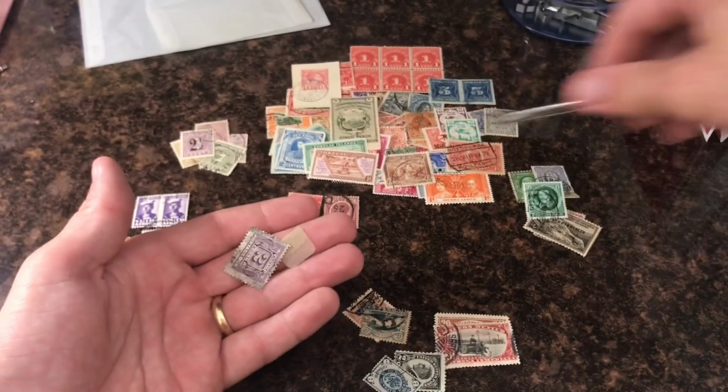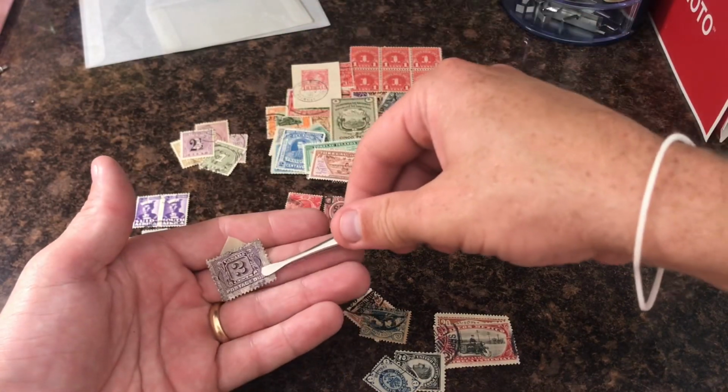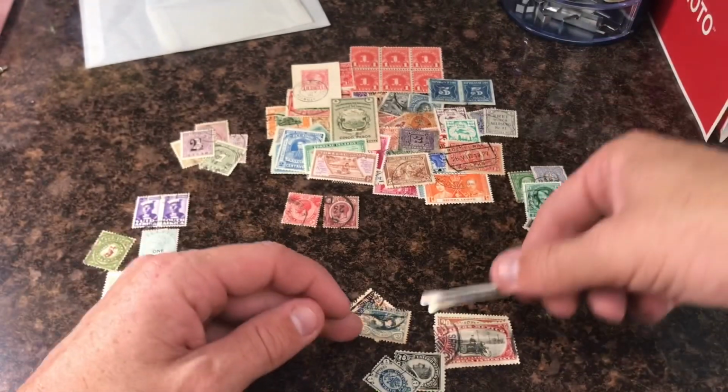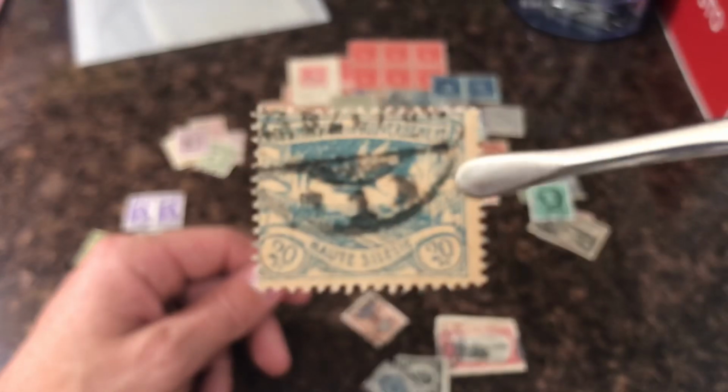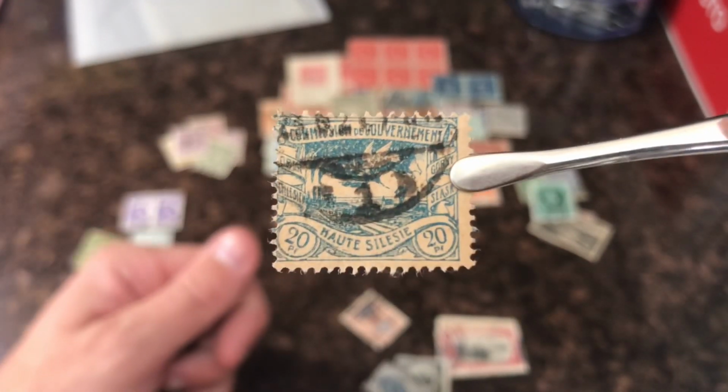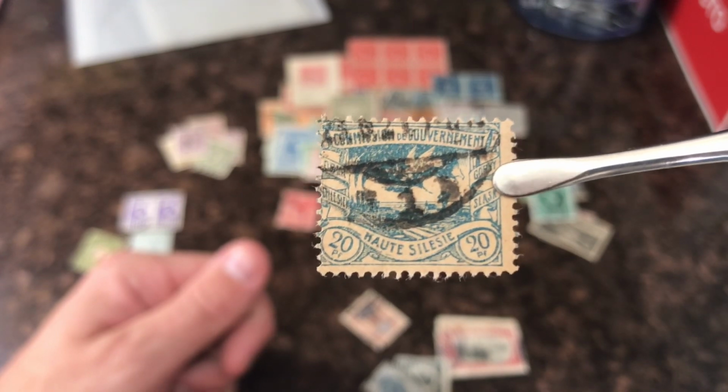Running into a German stamp here. A Canadian postage due stamp. I know I've done one of these stamps before, so I'm not going to actually go over it. It's in one of my previous videos.